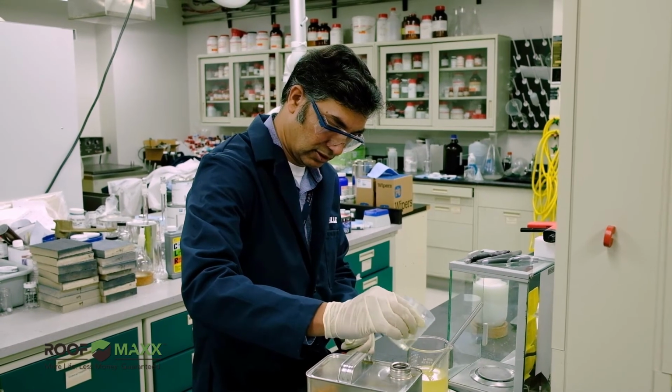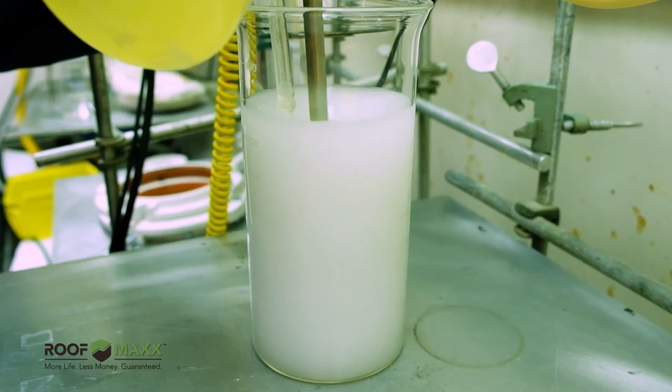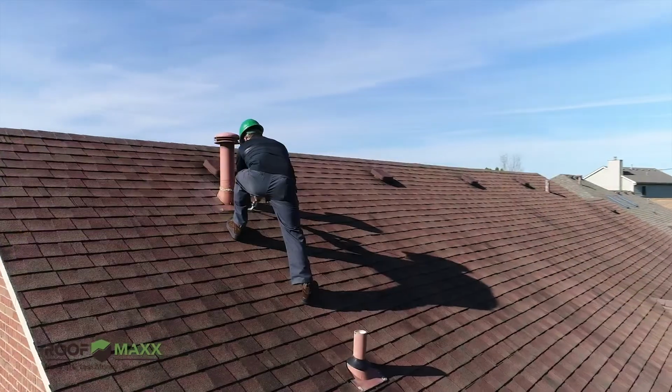We see a lot of companies out there that do cleaning and those types of things, but with the products out there, you have to be careful what's in it because a lot of them will actually dry out the shingle. So when I first heard about the Roof Maxx product and did some research myself on it and found out that they were involved with the largest and probably one of the most well-respected research and development companies in the world, I was hooked on it.